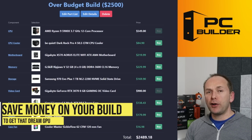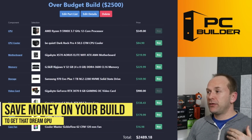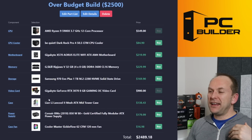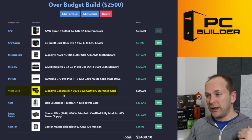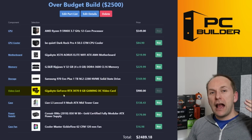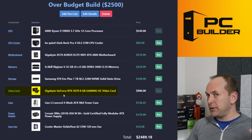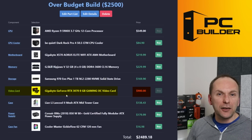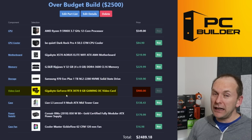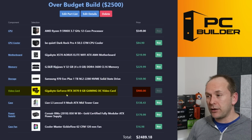So how do you save money on your build in order to afford your graphics card? If you notice here in the build that we've got just to my left, we've got a Gigabyte RTX 3070 graphics card, and this is actually the same graphics card that I did my recent build with. Really good card, but as everybody knows, instead of selling for the MSRP of $500-ish, maybe $600 for a board partner card, it's really selling for more like $800 to $900 at MSRP if you can get one using like Newegg Shuffle, or you can jump in using a Discord bot or something like that.